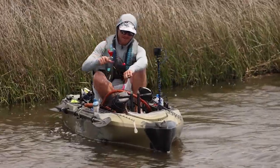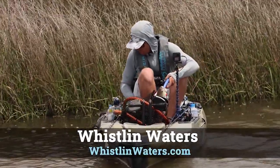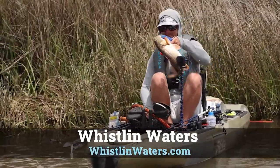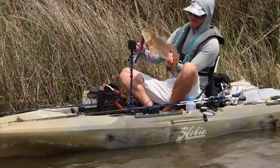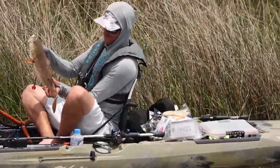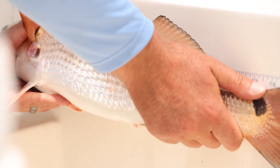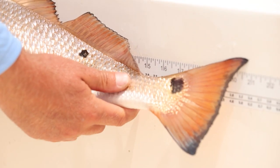Guys, today we're out here with the guys from Whistlin Waters. Scott Kennedy, come out here with him before. We've caught some pompano, we've caught a bunch of different things. Today though, we're going after these right here, which are redfish. And we have caught quite a few today already. Nice, nice fish. Incredible. So I think that might be our third keeper of the day, quite possibly. I know Torrance has caught him a couple too. Let's go over there and measure him up and see what we got. 21 inches. That's what I'm talking about.